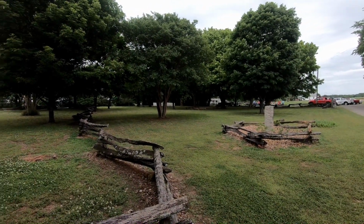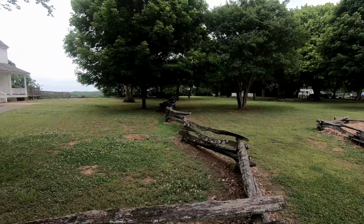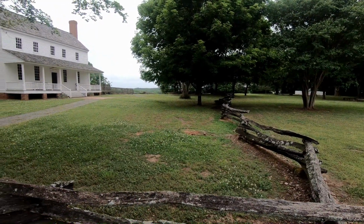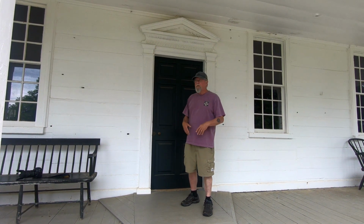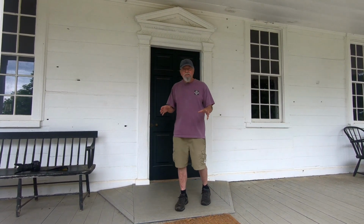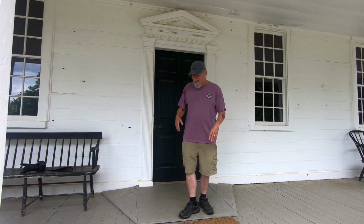Today, we are visiting the house in the Horseshoe, also called the Alston House. So this house was built by Philip Alston, and it was built in 1771. 1771 was an amazing time in the Carolinas. I mean, this was actually frontier land back then. And this was really one of the first big homes built in North Carolina.